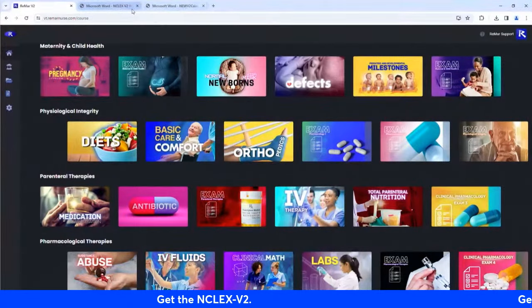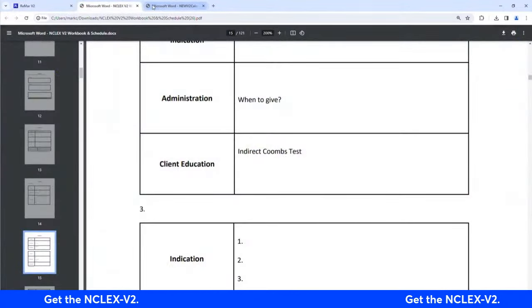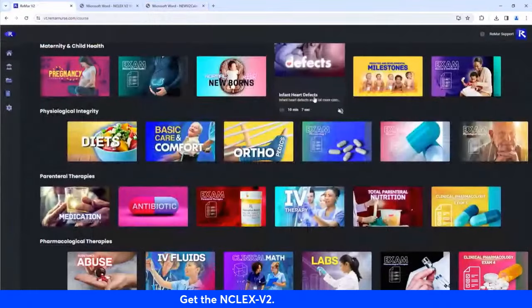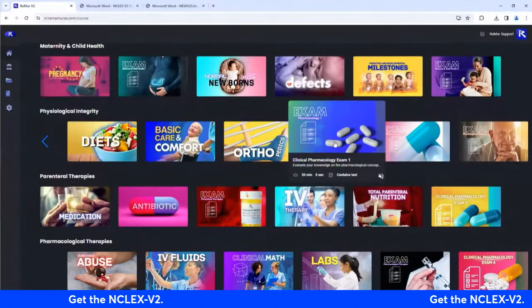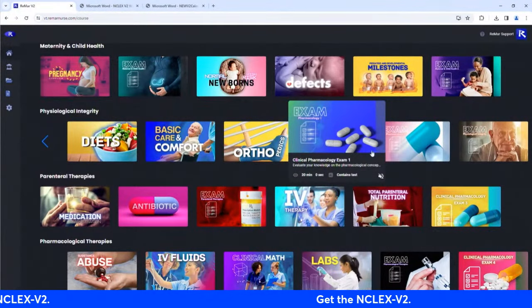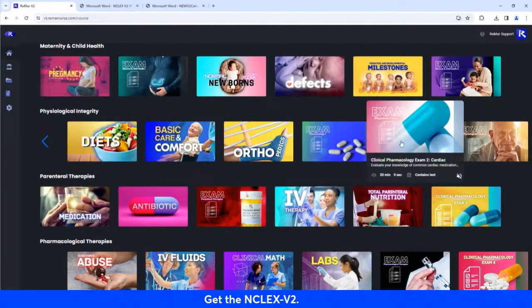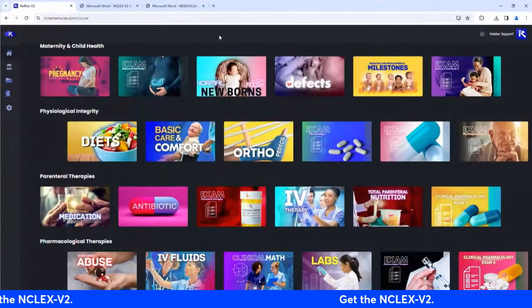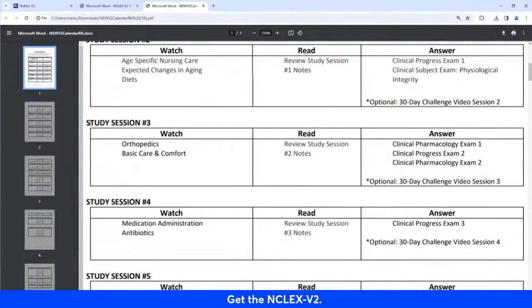Taking notes. What else am I doing for that day? I'm reviewing notes, and then I'm doing these 3 exams. These 3 exams are going to be right here: clinical pharmacology exam, clinical progress exam. That's study session number 3. So when you have a plan, this is all doable. But you have to be, number 1, aware of where it is, and you have to be willing to do it.